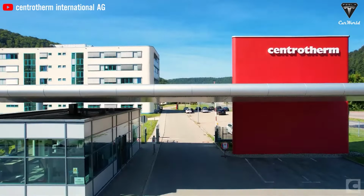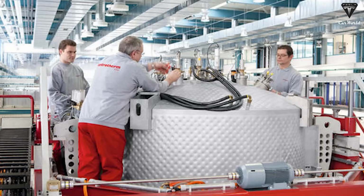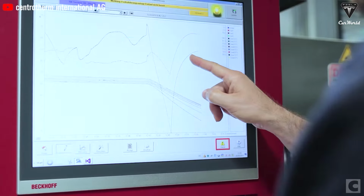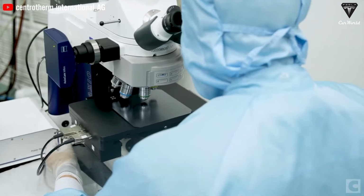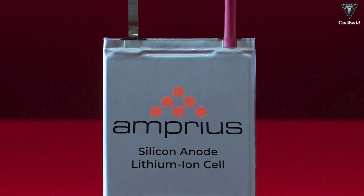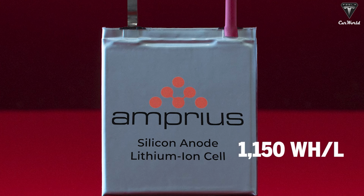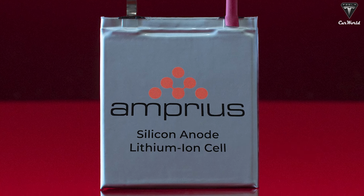They have decades of experience in scaling materials for the semiconductor and solar energy industries. Their pilot scale-up process aims to achieve lower production costs and higher yields by producing Amprius's high-energy density, reliable, and potentially cheaper rolled-form batteries. But how do the numbers stack up? Amprius's batteries boast an energy density of 500 watt-hours per kg or 1150 watt-hours per liter, over 50% better than some of the best lithium-ion batteries on the market.